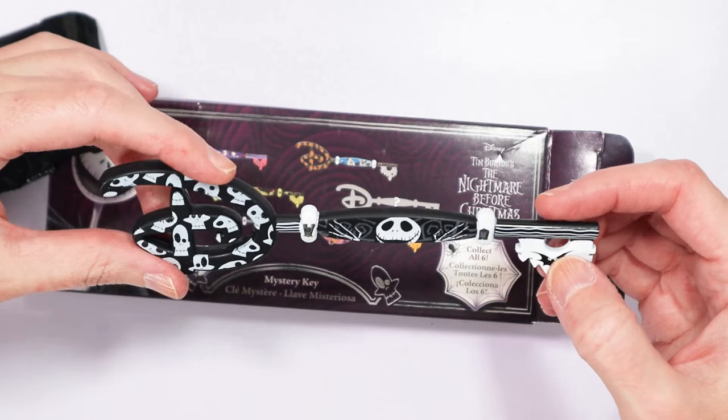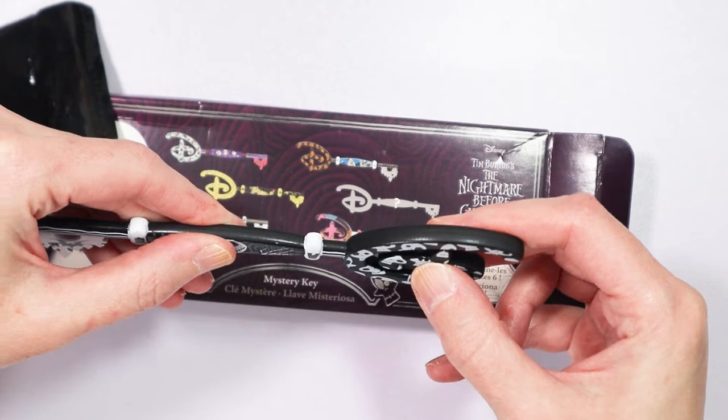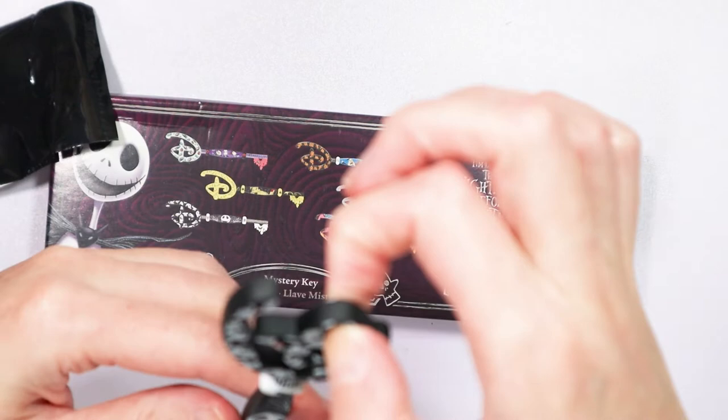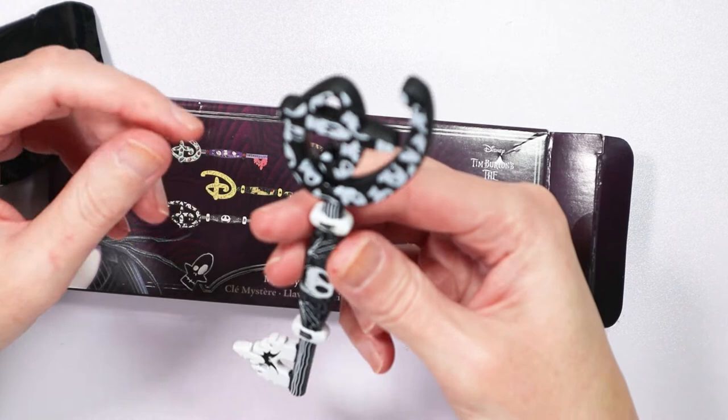There's a little bat on the castle. Lots of skulls. And then Jack Skellington. Yeah, no, I'm vibing this. I like this a lot. Success. I will say it's pretty fragile, so if you wanted to use this as a keychain, I really wouldn't recommend it, because the chance of it getting stuck behind something and snapping in half is quite big, but it will make for a cool decoration and an ornament during Christmas.